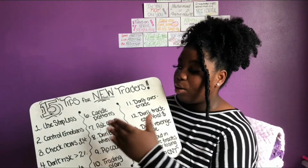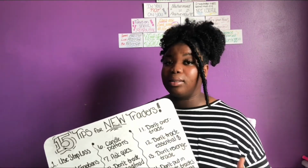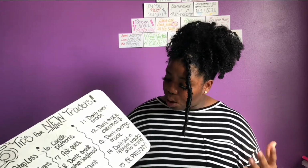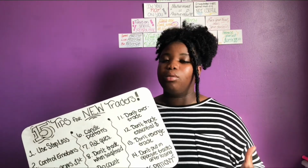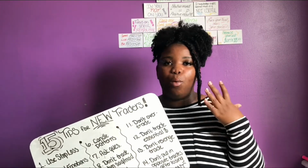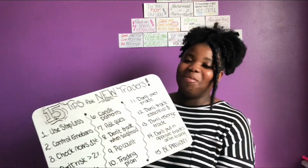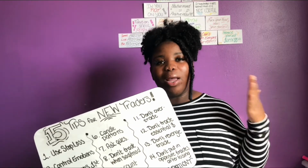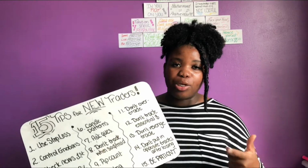Usually if you know your candlestick patterns, these all tie in together, then you should be good and you should really know what's going on. But if you don't, don't just get back in there. Don't just hop back in because you're probably mad because you lost your money. Anger again. Don't just go back in there without knowing, okay? Make sure you analyze.